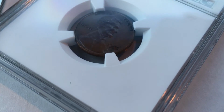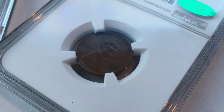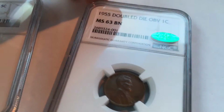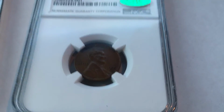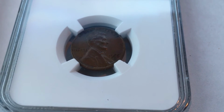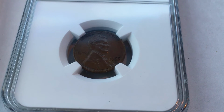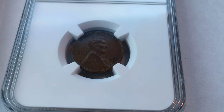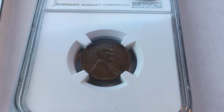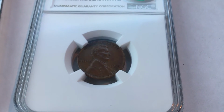I don't know if you can see this, but on the 1955, on the obverse, that is where the error is located. You've got very strong doubling of the 1955 on Liberty and In God We Trust. So the entire motto is doubled very heavily. There were probably about 20,000 of these coins released as well.